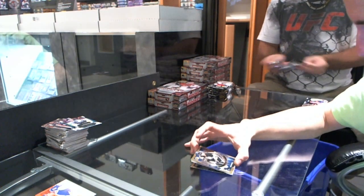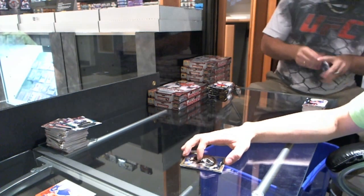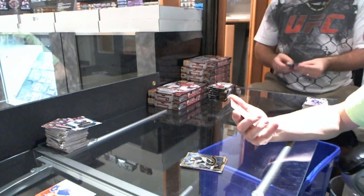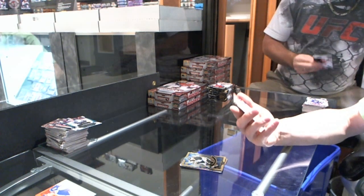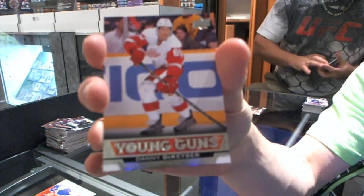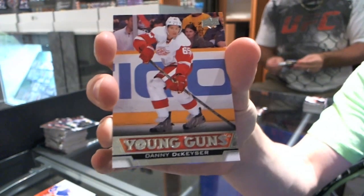So I might not pay too much attention to that. I think you're going to have to go in really early tomorrow, but I think you're going to fly through quite a few boxes. Yeah. Woo! Young Guns for the Detroit Red Wings, Danny DeKeyser.